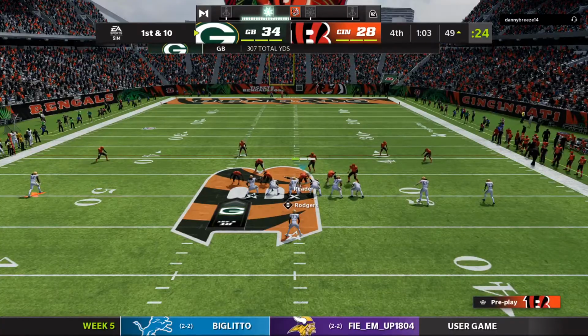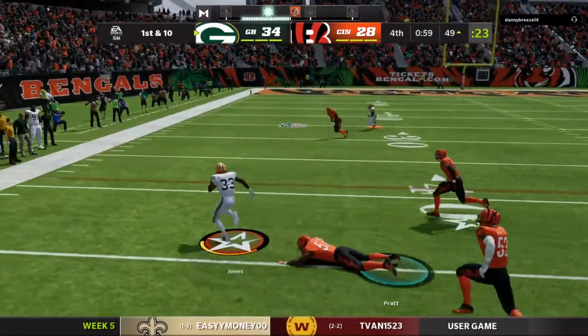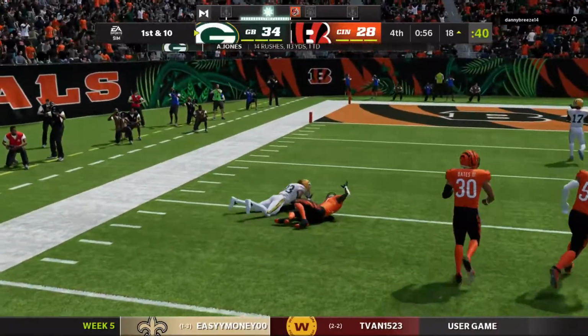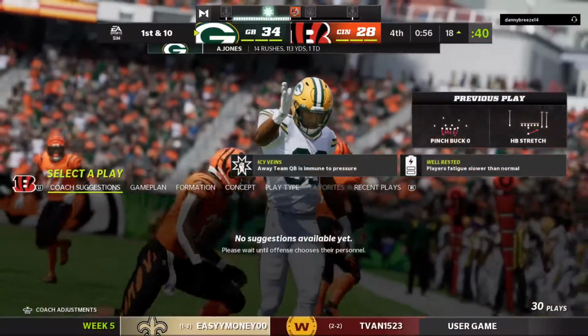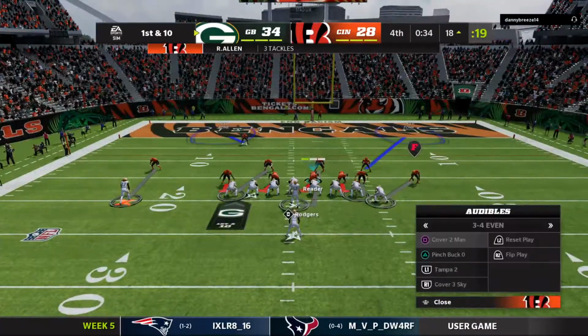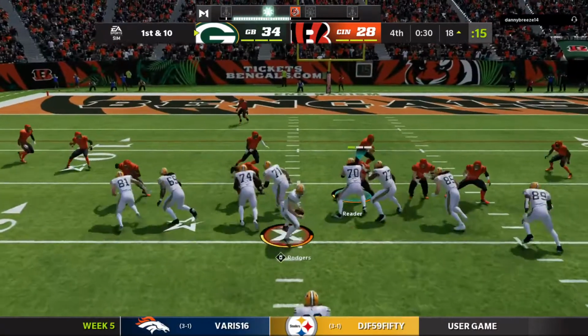82 yards rushing for him now as he has been tremendous all day long. This is Jones, and some room to maneuver. They'll wind up getting this one all the way down inside the 20. Back-to-back plays of right around 30 yards, and the field position has totally been flipped.